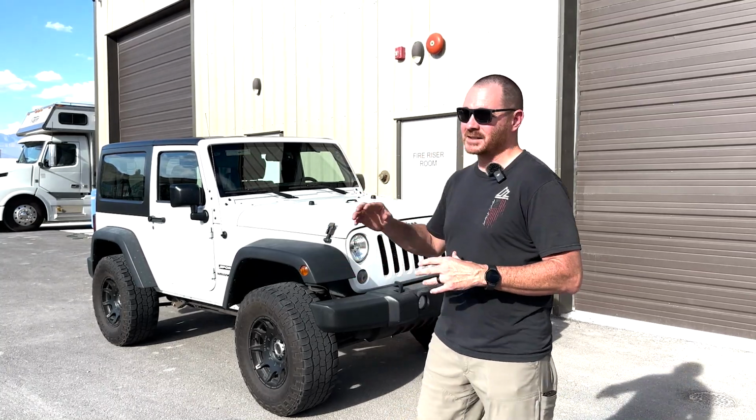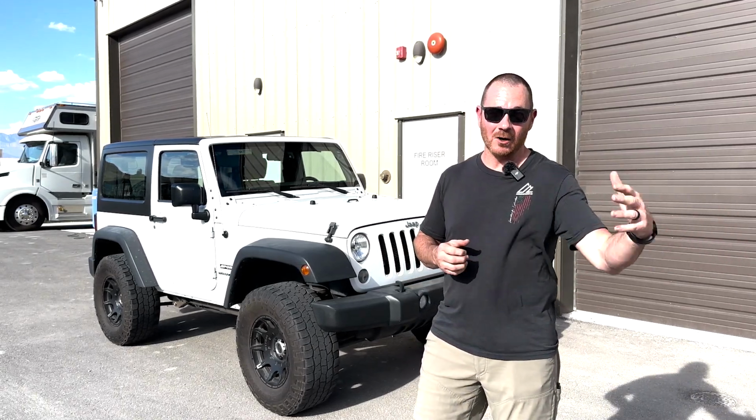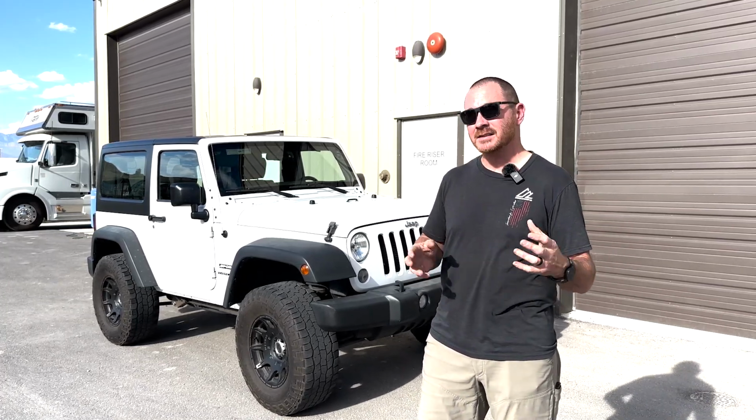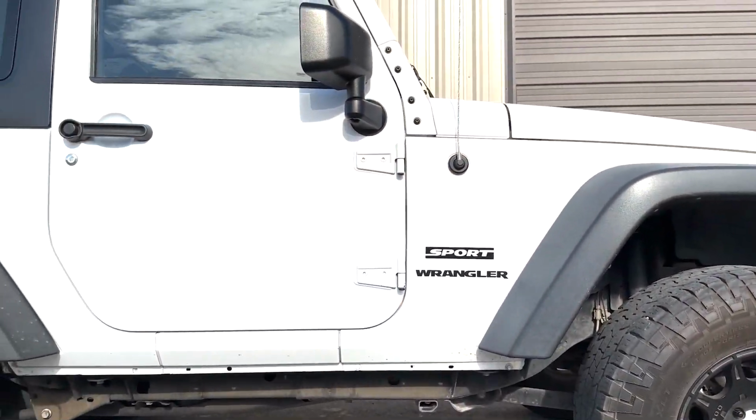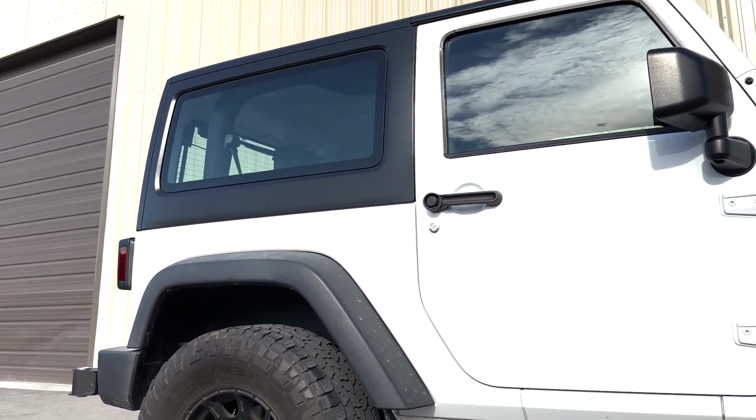But to me, the JK is just a little more refined than the TJ, but not all the way to the JL, where you have so much reliance on electronics and a lot of the newer technology that can sometimes be a hindrance out on a trail. So this will be our first foray into building the best true Jeep out there.